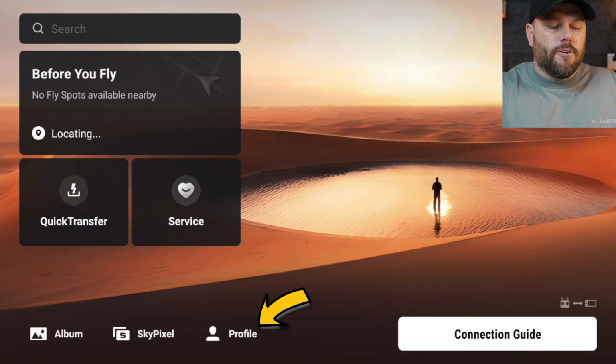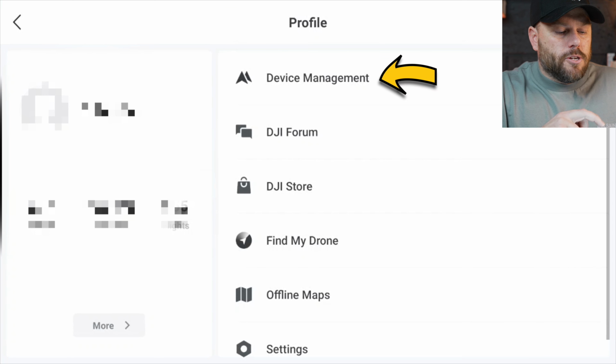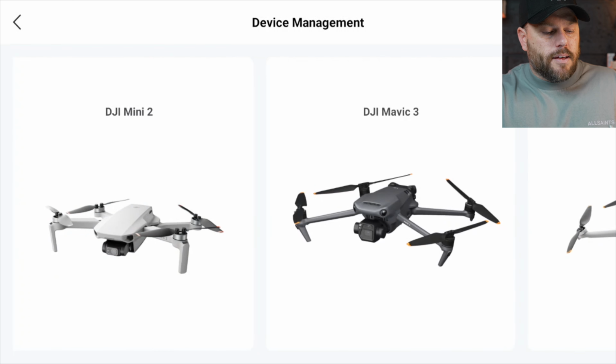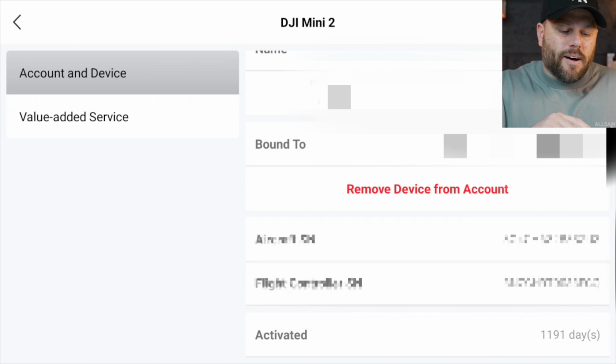So if we go onto the controller again, click on profile, what you want to do is go on to device management. Now on this screen, it will show you all the different drones that are linked to your account. So I would go to, say, the DJI Mini 2. I'm going to select that, and it's going to say at the bottom activated for 1,191 days. So I need to click on remove device from account. Once I click on that, that device is no longer linked to my personal account.